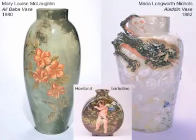And from the combination of China painting and having seen this French Haviland art pottery, McLaughlin and Nichols developed a way to imitate the French barbotine using old-fashioned American methods. And this is basically painting on earthenware with colored slips. Mariah Longworth Nichols liked to think she invented it, but in fact, it was Mary Louise McLaughlin who thought it up first. And they had a lot of disagreements over that, but somehow they got through it.